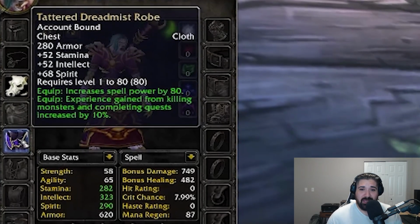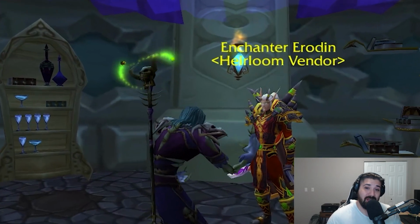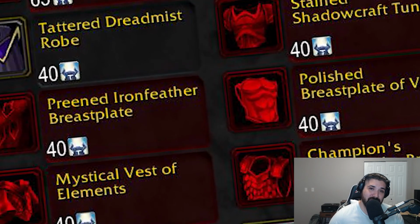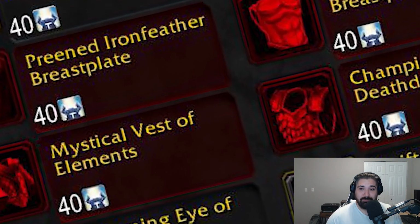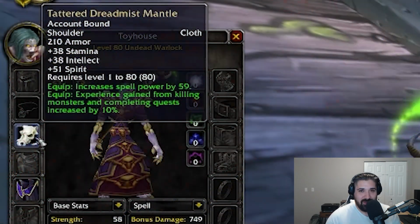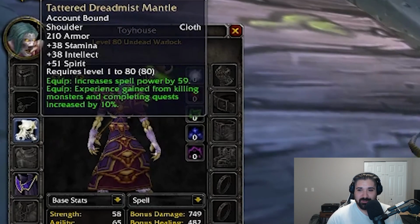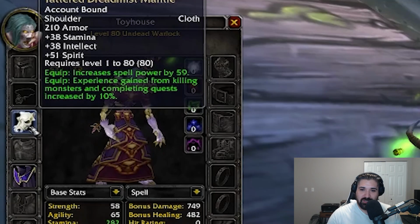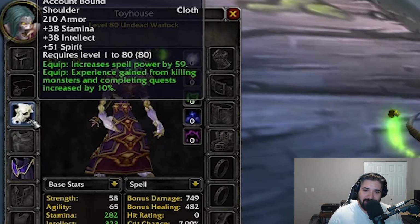Now you get these by buying them from vendors in Dalaran and also Wintergrasp. The ones in Dalaran you purchase with emblems of heroism. You get emblems of heroism from doing heroics and 10-man raids, not to be confused with emblems of valor, which drop from 25-man raids. There's also emblems of triumph, emblems of frost, and emblems of conquest. Now, as content patches were released in Wrath of the Lich King, emblems kind of evolved along with it. So it does get a little bit confusing.